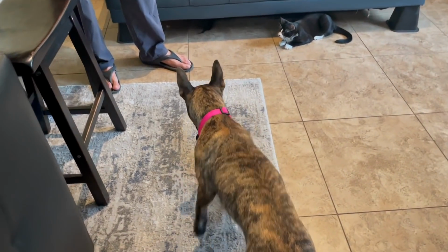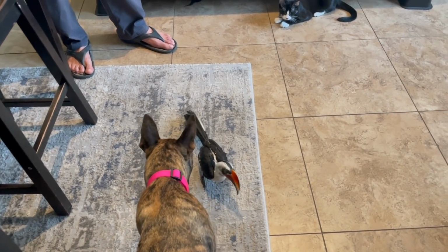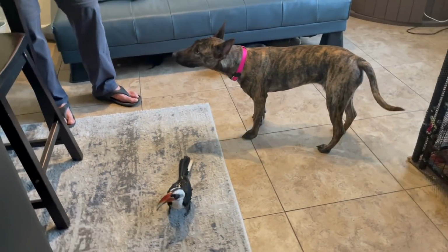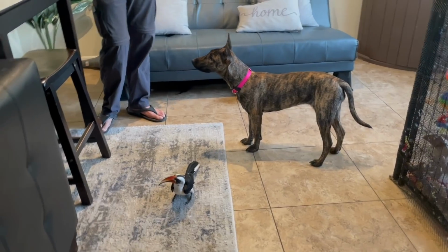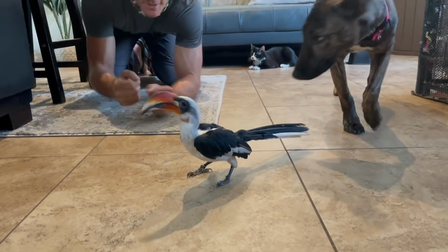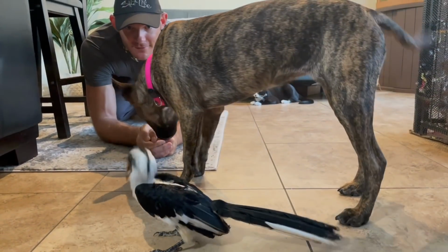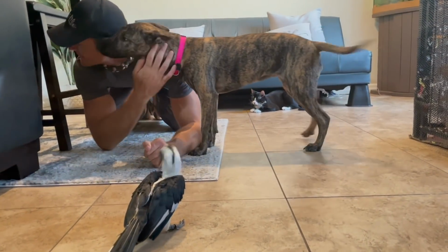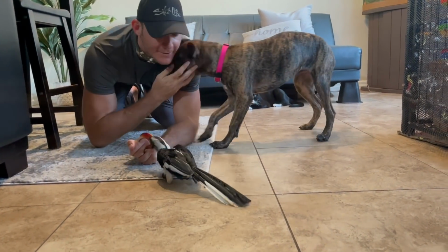Get that dog, Zazu. Get that dog. And of course, we train the dog to be okay with the bird too. Yeah, we get a lot of people asking about that. So of course, we train everybody to get along and not try to kill each other. Well, except for Zazu. But Clover here knows better.